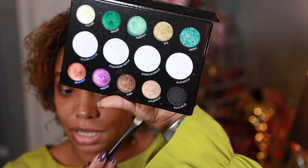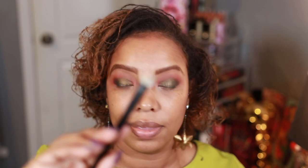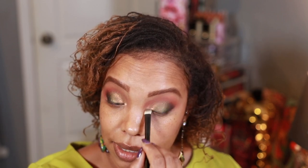Switching the brush over, I'm going to go in with the shade Solarian, which is a beautiful gold shade. Bronzy gold. There we go. So pretty. So, so pretty. And I just picked up a very little. I didn't pick up a whole lot. This is really, really pretty.